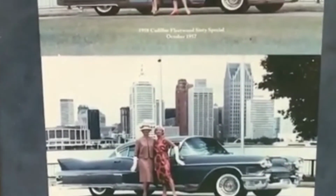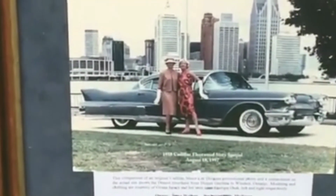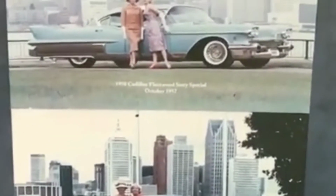Yeah, I see that. Oh, what's that one? Not the Empire. What's it called? Guardian Building? Okay, I think that's right. Yeah. Yep. Let's see that.